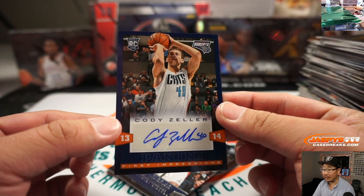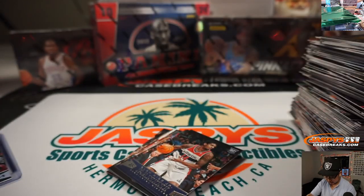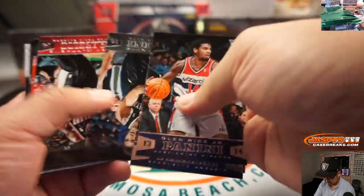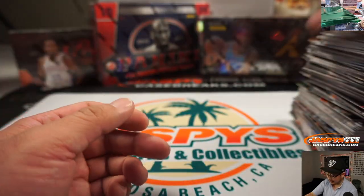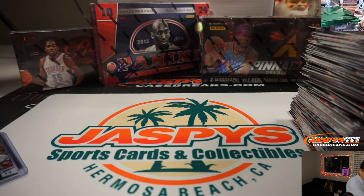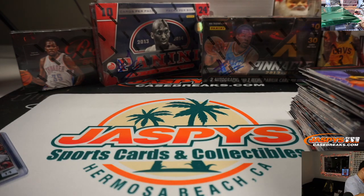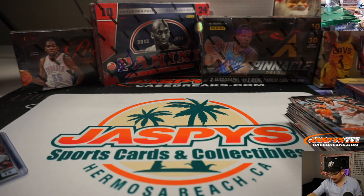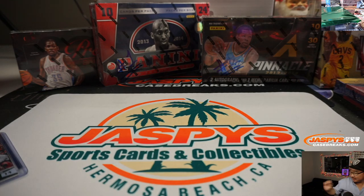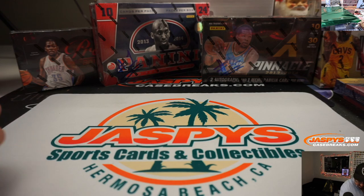And we've got Cody Zeller rookie autograph. First impressions rookie auto. Brandon Knight, you're not Giannis. And Tony Snell at the end. There you go, Aaron. Hey, I want to see what's inside, Jacob. All right. So I got that done.